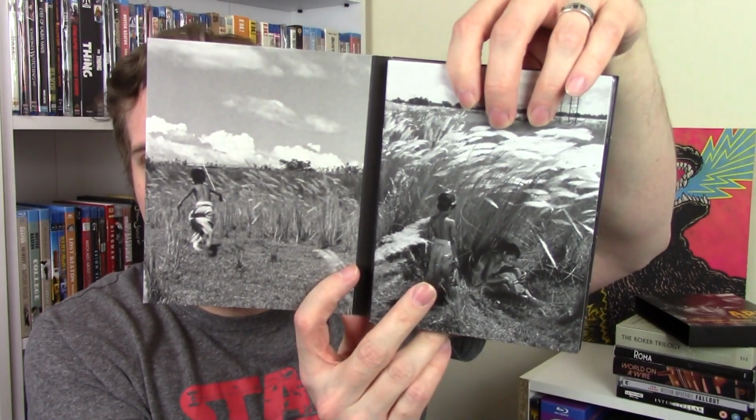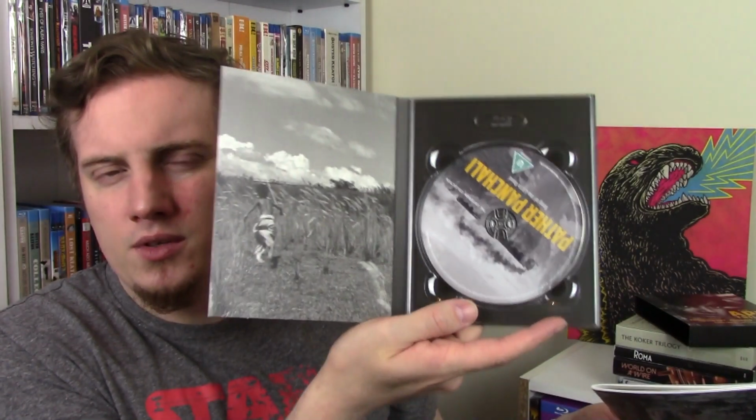Obviously, this one comes with the booklet, which is actually really nice. How it opens up with the inside packaging of the digipack like that. That's really nice. But on the inside, there's nothing behind the discs, which I thought maybe they could have done something with that.